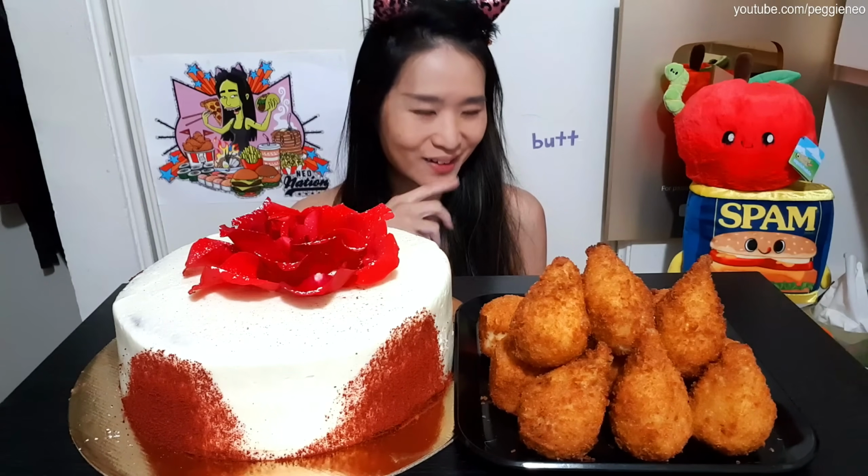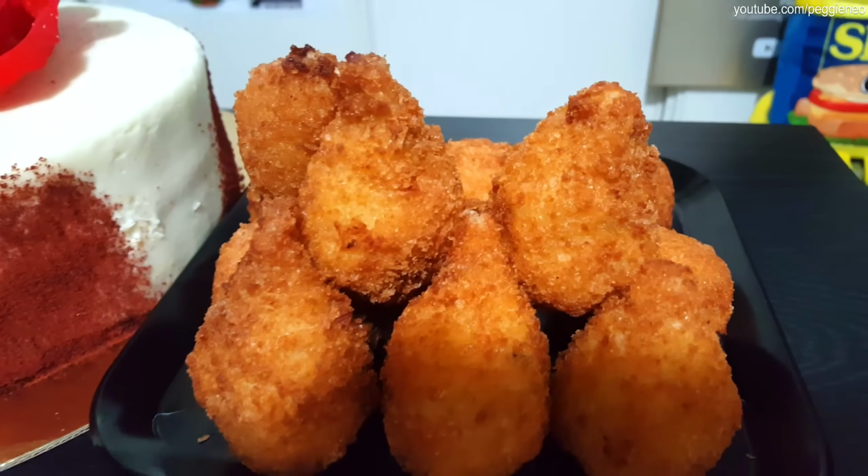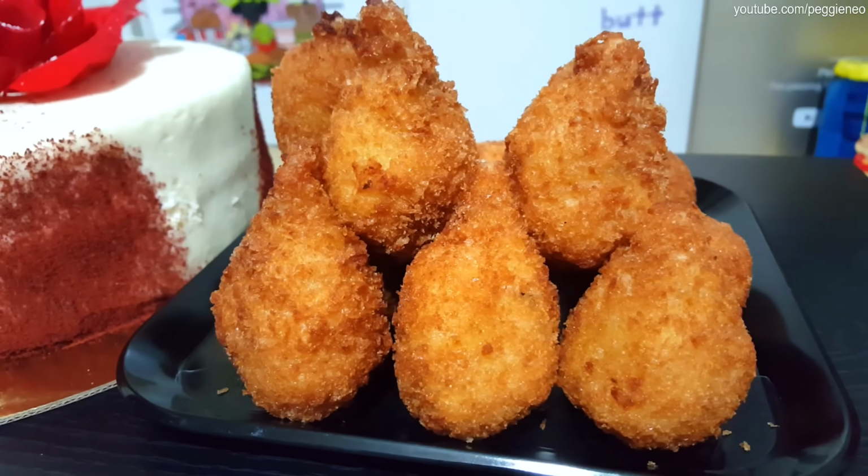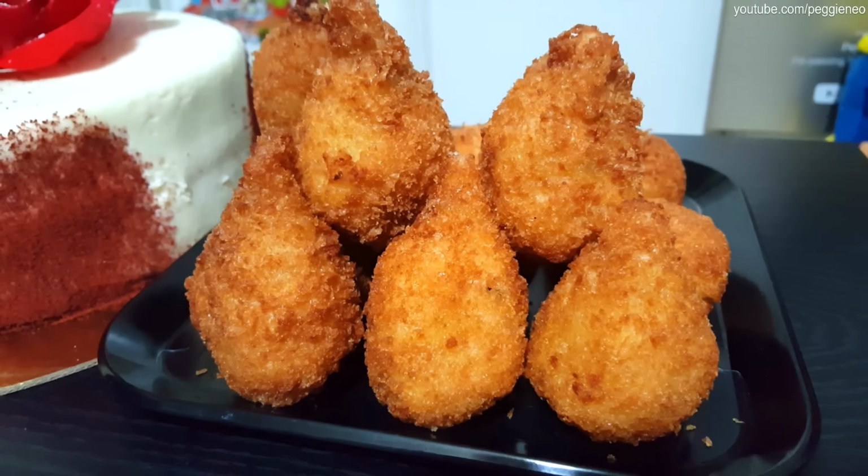Are rose petals edible? I've never eaten rose petals before. If they put it on a cake, it should be edible, right? Okay, and then over here we have the chicken croquette. It is a traditional croquette made with bechamel, chicken, garlic, parsley, and Spanish seasonings.